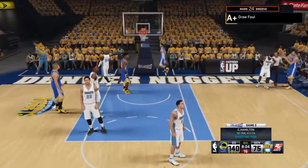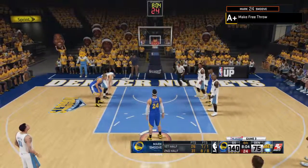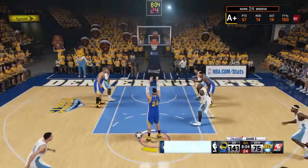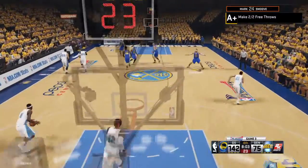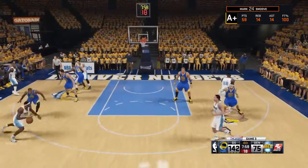And so he draws the foul on the shot, a trip to the line to shoot two. He's been to the line here more than in the first. I thought he was a bit tentative in that first, but I like the aggressiveness he's showing here now. Both free throws good from Smoove. Denver's gotten just 1 of 4 three-pointers to go down for them here in the fourth.